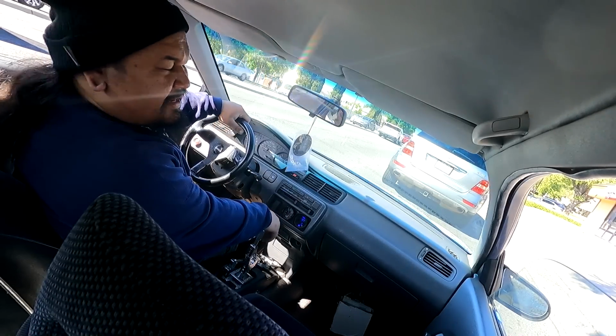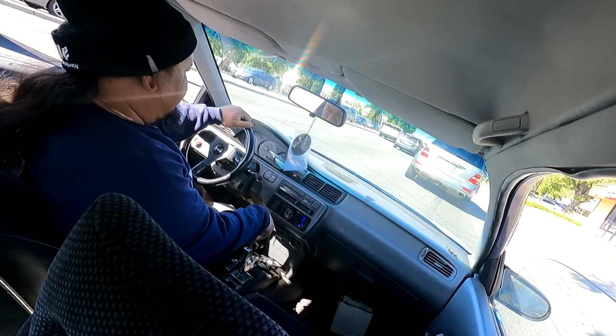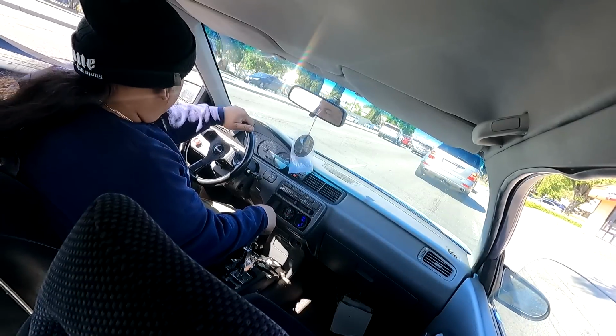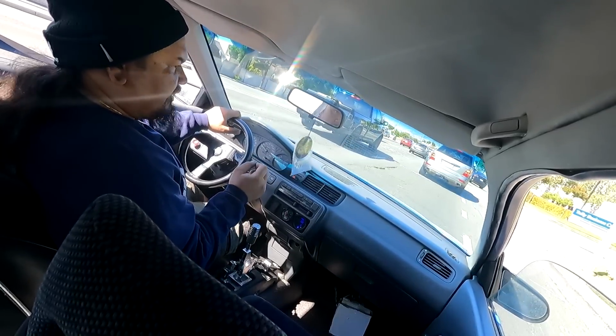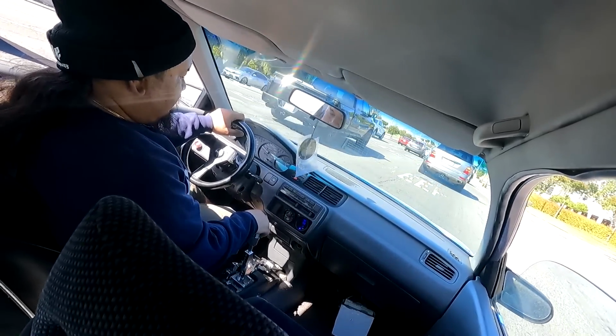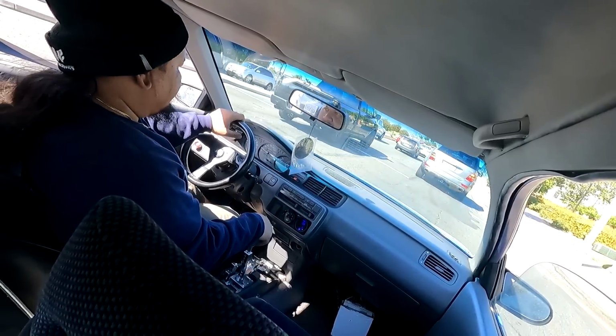Stop and go traffic. It's sitting at 157, 158 on the gauge. I can tell you the fan is definitely an improvement, because it would have been in the 200s already sitting in this stop and go traffic.